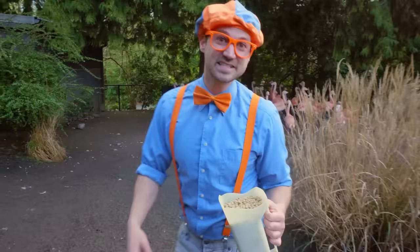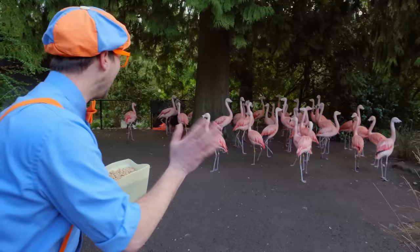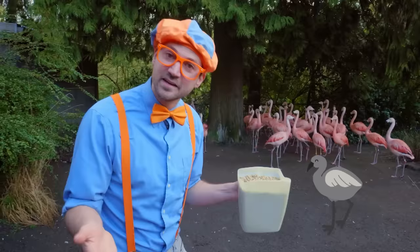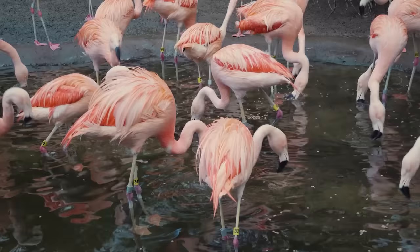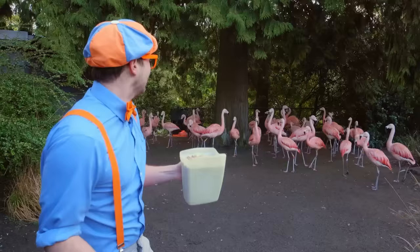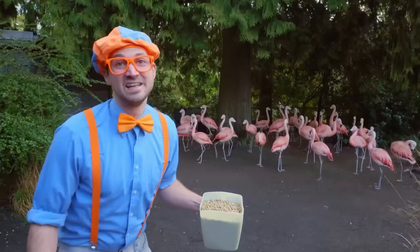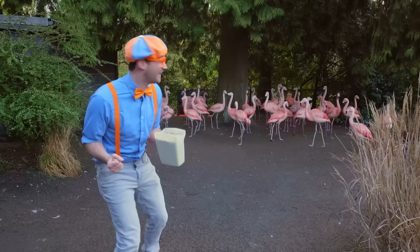Oh, hey, let's take a closer look at the flamingos. Oh, hello, flamingos. Wow, these flamingos are so pretty. Whoa, did you know that when flamingos are born, they're the color white? Yeah, whitish gray. And then, when they get older, they turn the color pink because the food that they eat has a lot of pink in it. Whoa, that is so cool. And you see how tall their legs are? Whoa, they're so long. An adult flamingo, the legs are taller than the whole rest of the body. Wow, that is so crazy.